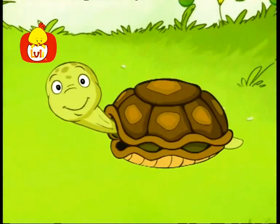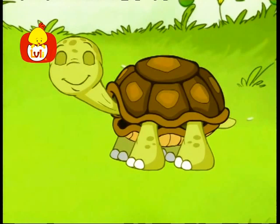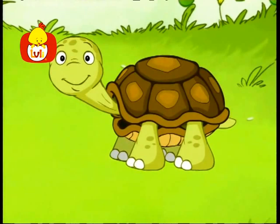Hey, where has the turtle gone? Where are its legs? Where is its head? There it is! The turtle was hiding from us, inside its shell. The shell is its house. Where is the turtle? Peek-a-boo, turtle!